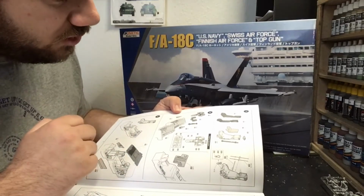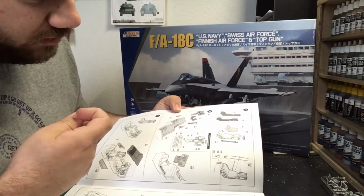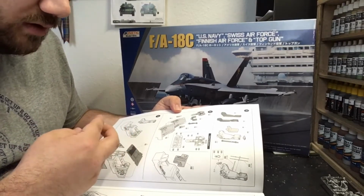Seat looks good though for a plastic one. We'll see in this. It comes with quite a basic but a photo etch harness. You could add to that if you so wished, but at least it's something.